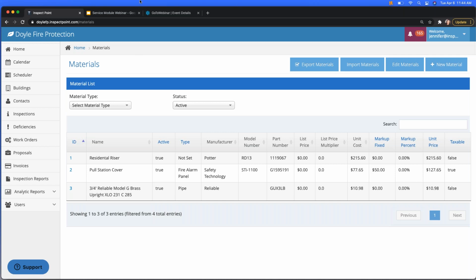When there are multiple techs added to one work order, is it possible to view the other tech's work performed? That's a really great question. Right now, no, because of that offline capability.